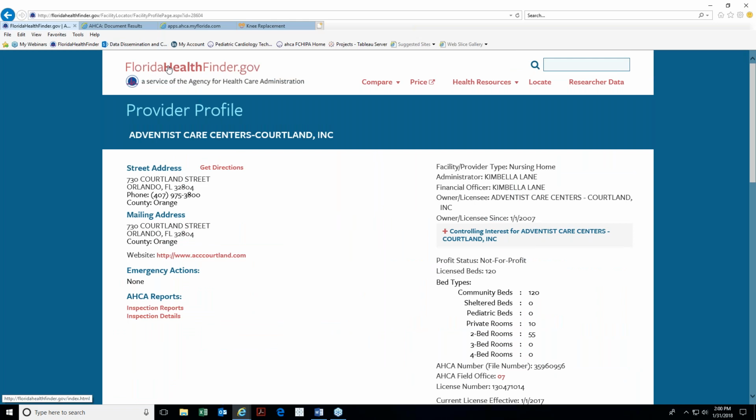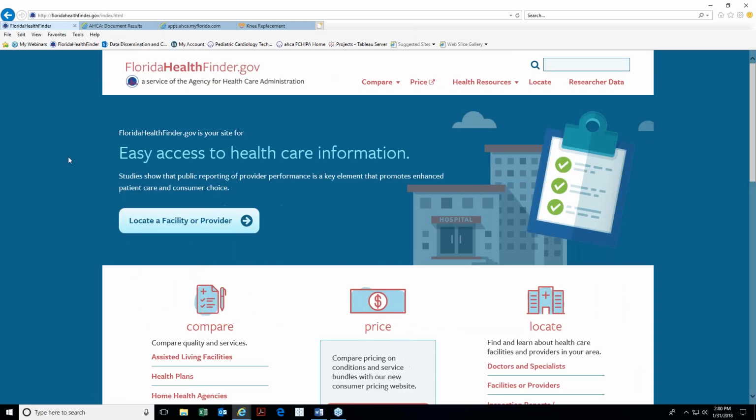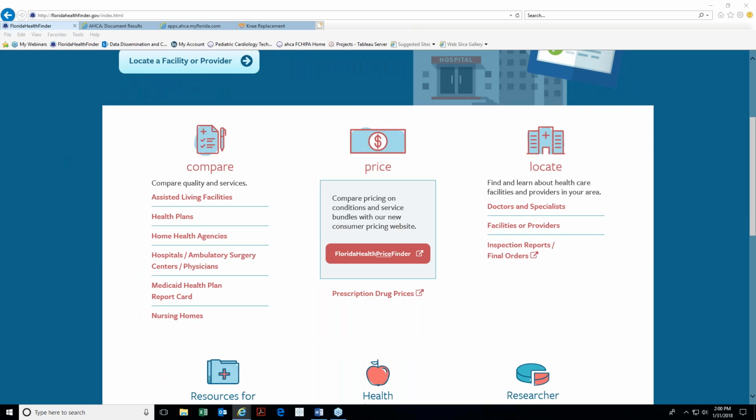Now we'll return to the home page, clicking that Florida Health Finder logo at the top of the screen. And remember, there are additional comparison tools, just like the nursing home tool, that will compare assisted living facilities, home health agencies, hospitals, and ambulatory surgery centers. Now let's take a look at the health plan comparison tools.